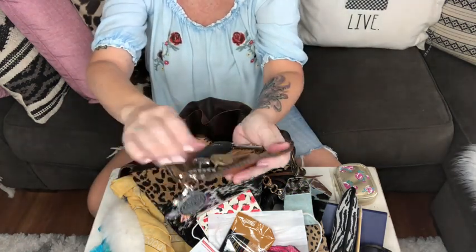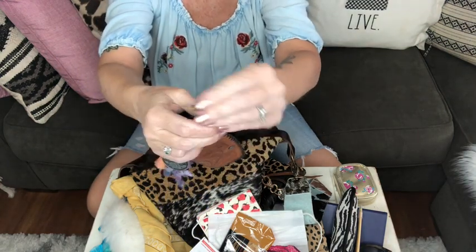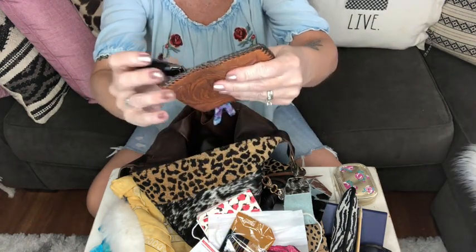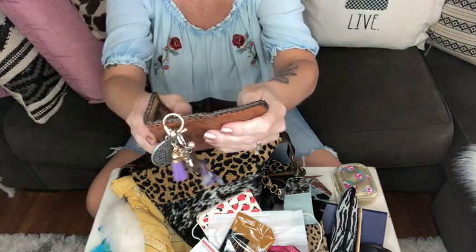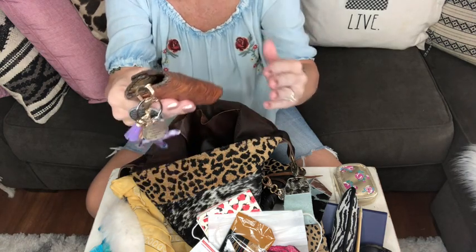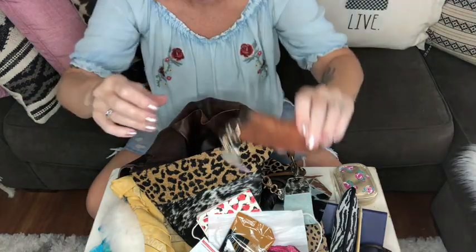Louis Vuitton, what? I've got a vintage one. Here's my little car key that goes inside. And then my mailbox keys, and I gotta attach my house key on here. So isn't that cool though? I love the embossed leather on it. Just love it. And it fits all my keys perfectly. Snap that. And yeah, really, really love that.